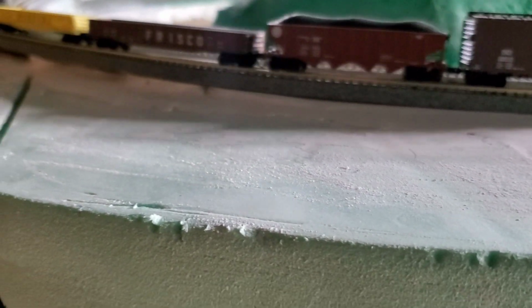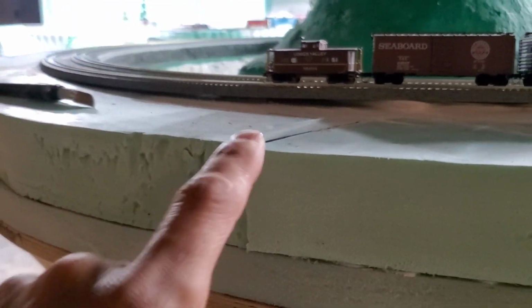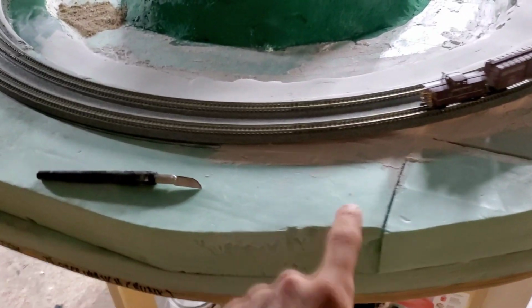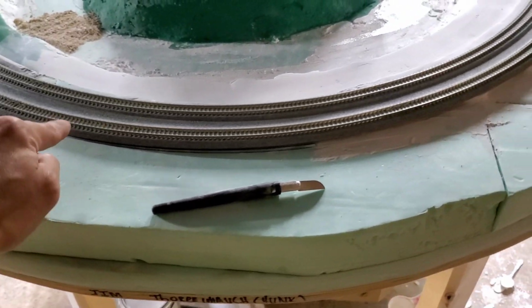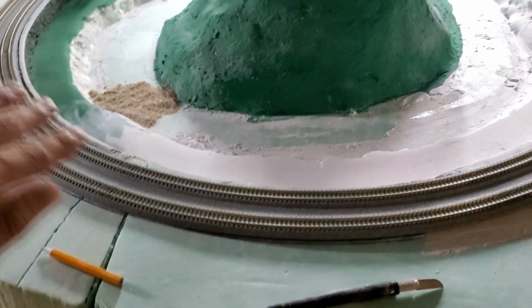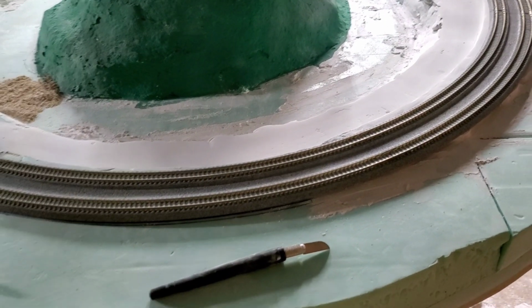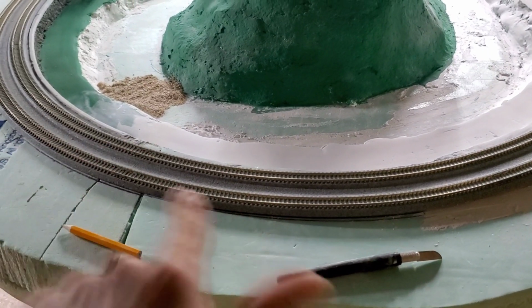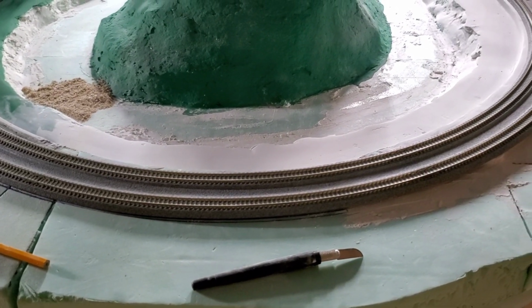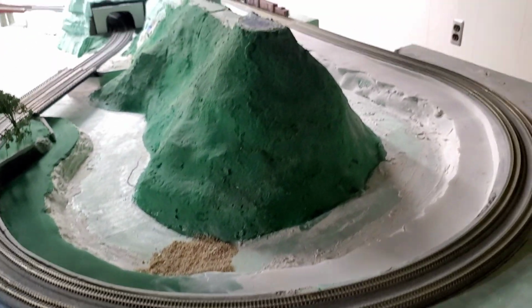Let me see if I can get it to focus there. So right there you can see how the track's sitting up, and there it's not. So I gotta come through this section of foam. It's this piece from here to here. The outside here needs to be filled in a little bit to level it up. So that's what I've been doing, is working this track through this section and getting it really level to where it needs to be. And then I'll be ready to drop some feeders down through on this track, so it's ready for wiring.